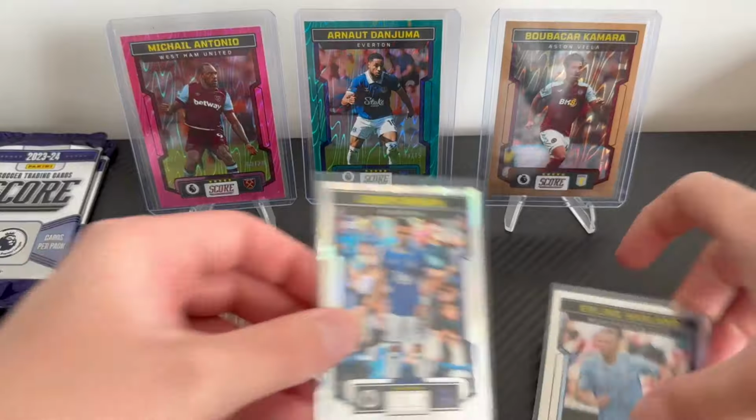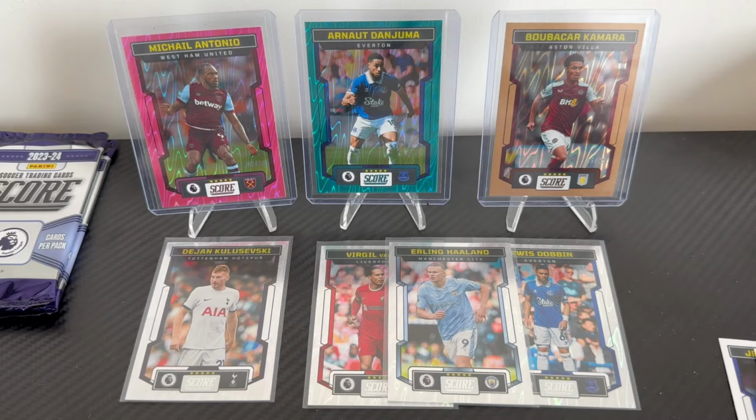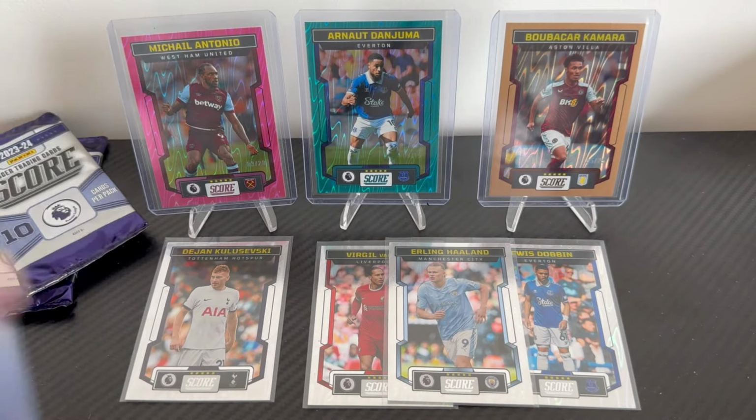What I will do is they're going to have to overlap. So I'll put Lewis Dobbin, rookie there, and then just overlap Erling Haaland on the top. There we go. So people, that means there is only one more silver to find, with Nick Pope and Tielemans finishing off that pack. So here we go, people.